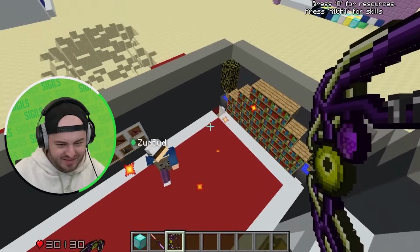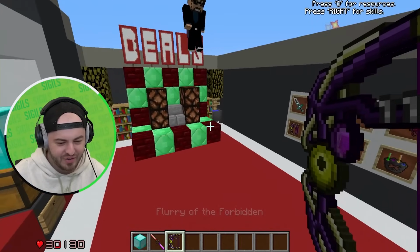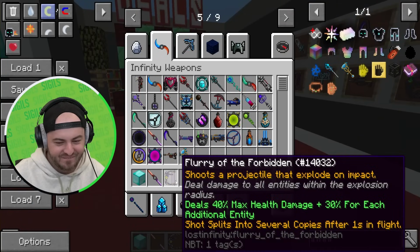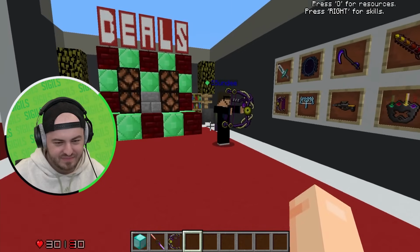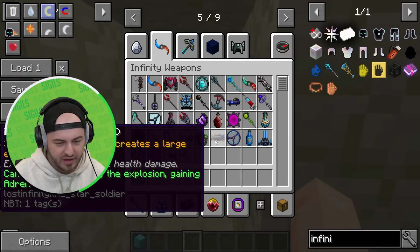No, please! Wait. Why? Who hurt you? That's actually really bad. It's not. It's forbidden. It deals 40% max health damage plus 30 for each additional entity. If there's no entities nearby, then I'm only doing 40%. That's really low. Yeah, okay. Look. His was pretty good.